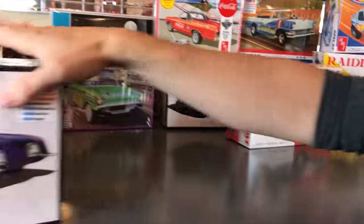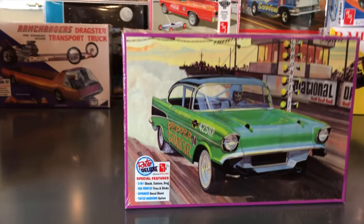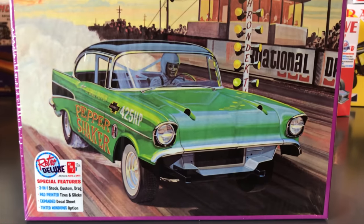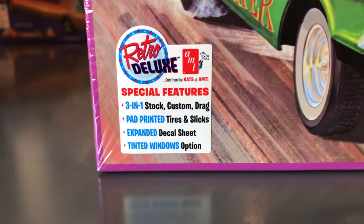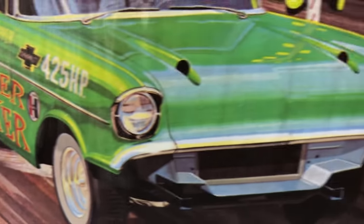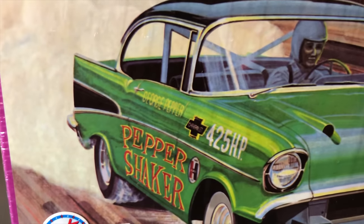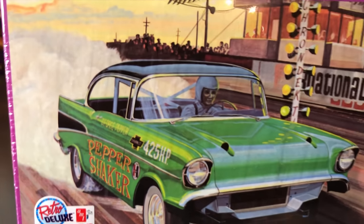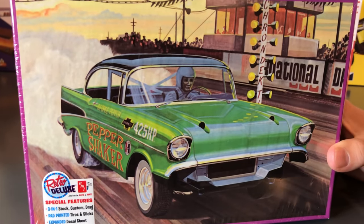So next up, another kit for you guys. This is our 57 Chevy Pepper Shaker. You might remember we put out a version of the Pepper Shaker a couple of years ago. This has a new style of box art, or rather a vintage style of box art of release that AMT had done in the past. It is just super cool looking. I love the box art on the front of these. This is a 3-in-1 kit, stock, custom or drag for this one as well.